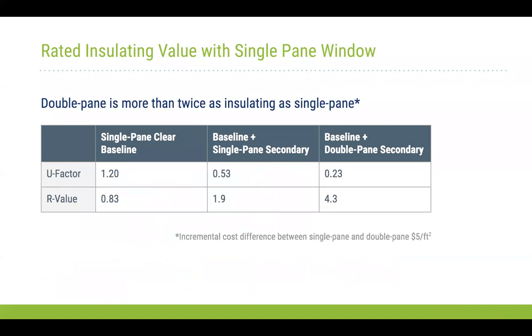We're going to talk a little more on this once we dive into our findings, but this is a high-level view of performance. When we talk about thermal performance, which is the U-factor or U-value of the windows, the single pane is approximately under R-1. Once we add these secondary windows, it's basically double or even quadruple the performance of the single pane windows. Next slide, please.